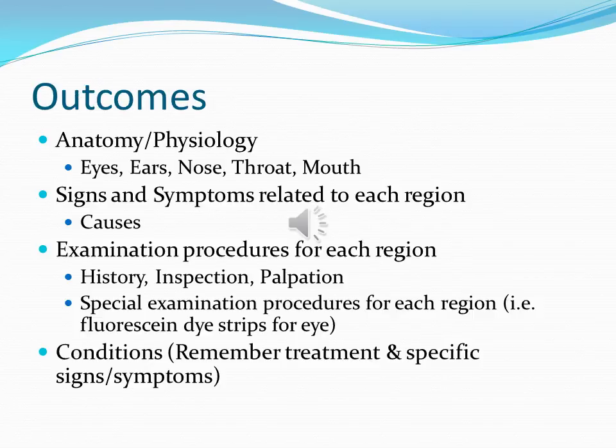And here is an outline list of your learning outcomes. Again, on your signs, symptoms, treatment chart, make sure you're very specific for the treatments and the management of all of the different conditions so you have those outlined for studying purposes.